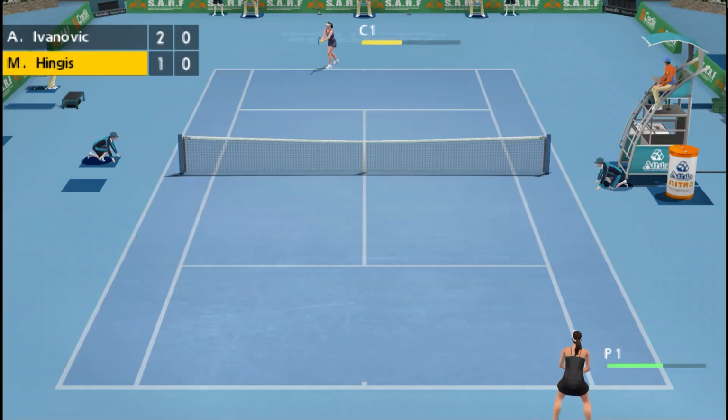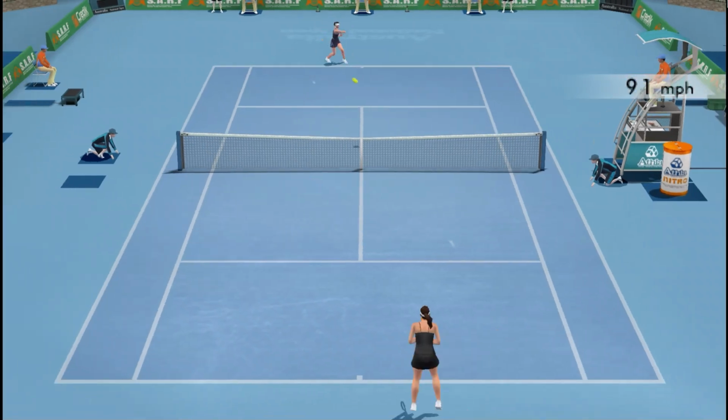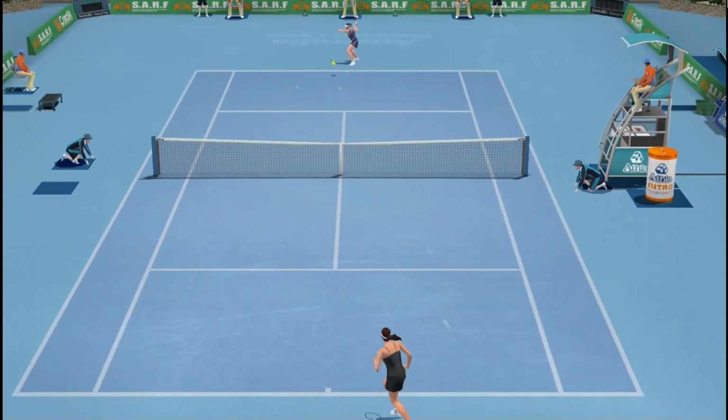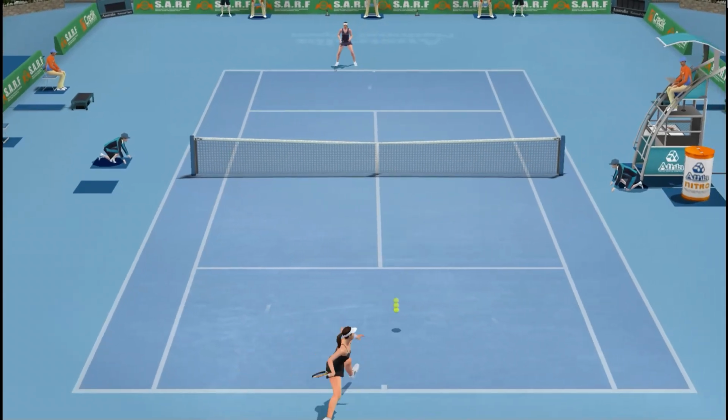Martina Hingis with a serve to the centre of the box. Anna Ivanovic with a forehand return. Forehand to forehand of 2 shots each. Anna Ivanovic with a backhand to the centre. Martina Hingis turns. Anna Ivanovic with a forehand to the right with depth.